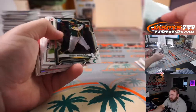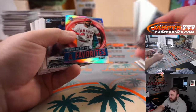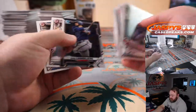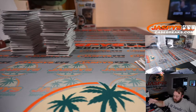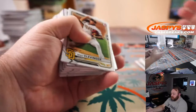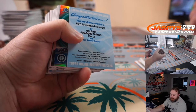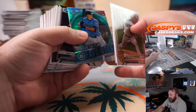Garrett Mitchell for the Brewers. Joe Adell for the Angels. Marlins, Talent Pipeline. And Alec Baum, Rookie of the Year Favorites Autograph Redemption for the Phillies. Phillies are crushing this break. Daniel Ausley. Damn. Evan White for the Mariners.